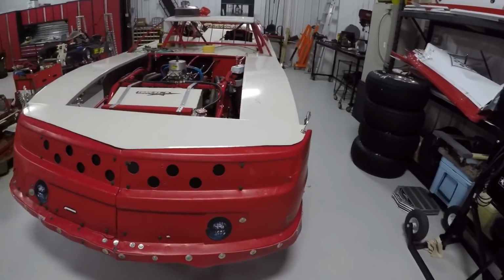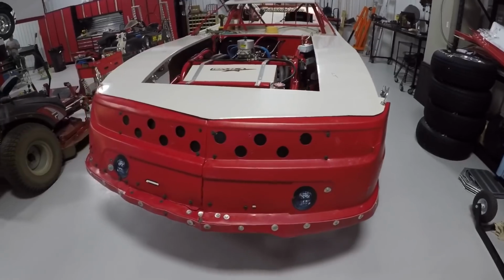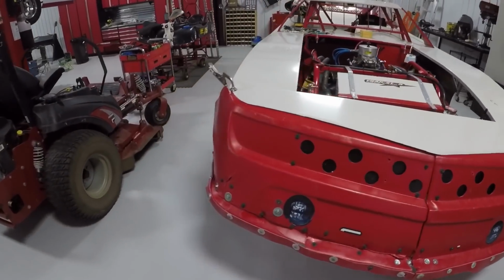We've been getting a lot of races rained out here lately, so probably gonna try to get the street stock maybe pretty close to being done today, and I'm ready to start back on the mod. Get it back going. Back at the speed shop. New front end's gonna come together pretty good.